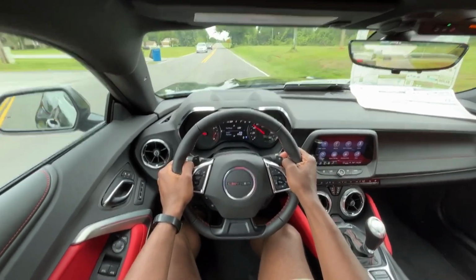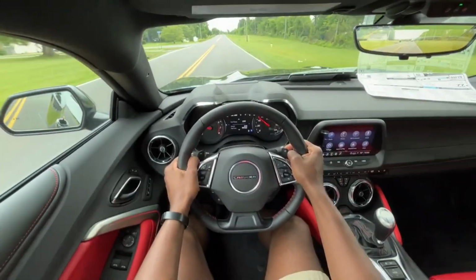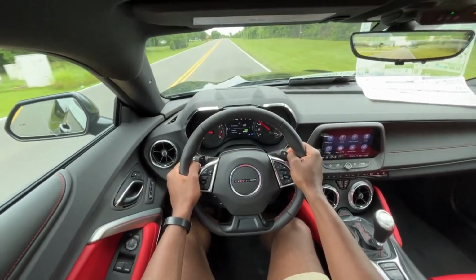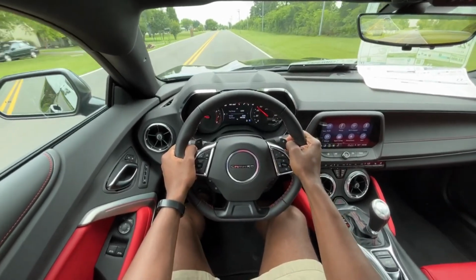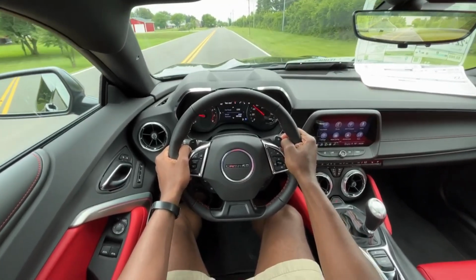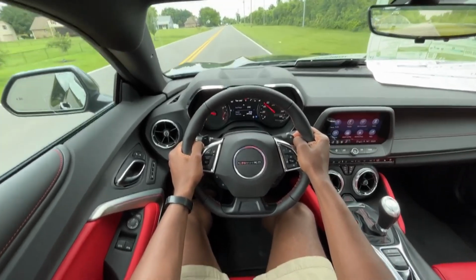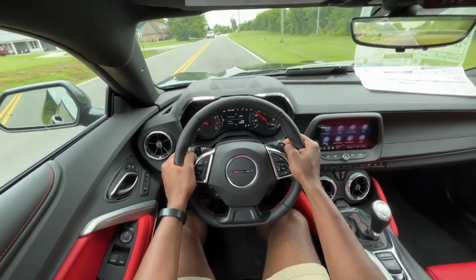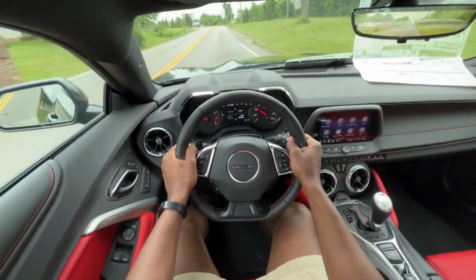again, for the money, pretty solid option compared to the Challenger, the Mustang, even other competitors that are kind of not necessarily direct competitors. But again, I just like the looks here the best. I like the driving dynamics the best, and I feel like maybe it's just because I've had a Camaro before. I like how this drives compared to everything else.